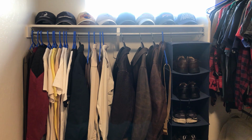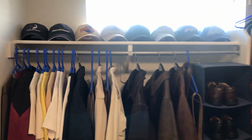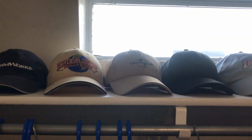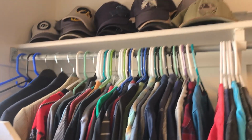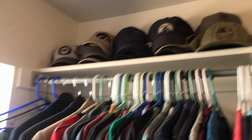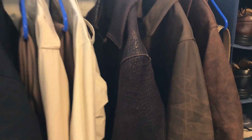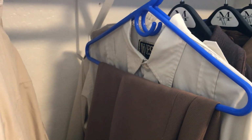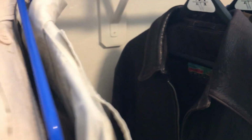Continuing on with the collection tour video, this section is the cosplay wearable apparel section. There's some movie studio, Indiana Jones, Star Wars hats. This section is my indie cosplay stuff. There's some Wested pants and shirts. West had actually made the original coat for Raiders.